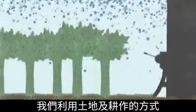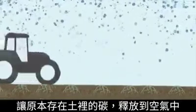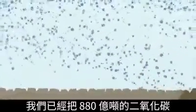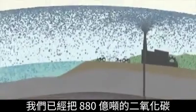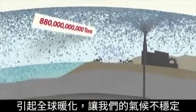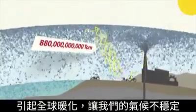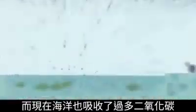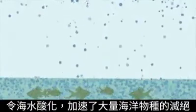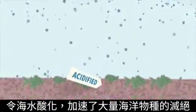The way we manage land and do agriculture is moving even more carbon from the soil and biosphere into the atmosphere. Specifically, we've moved 880 gigatons of carbon dioxide into the atmosphere, which is heating up the planet and destabilizing our climate. Now the oceans have absorbed a lot of this excess carbon, which is resulting in ocean acidification and accelerating a mass extinction of sea life.